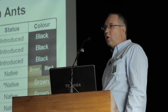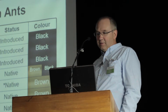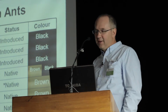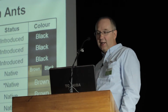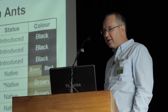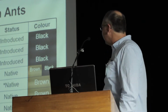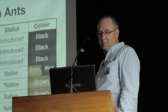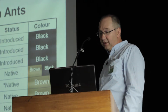Well, so the common ants, these are the most common ones we'll encounter. For simplicity of recognition, we've just grouped them. There's some black ones and there's some brown ones. All the common black ones, and they're really black and shiny, are actually introduced species, with the exception of the southern ant, which is quite variable. Some individuals are mostly brown, some are mostly black. That's about the only native one I can think of that's actually completely black here.